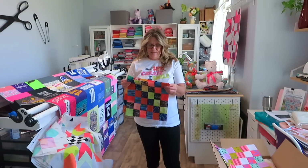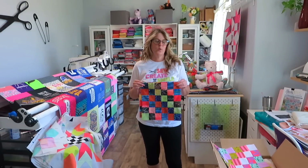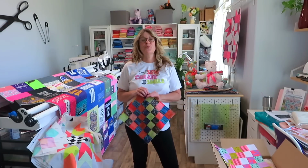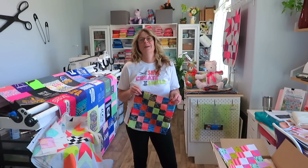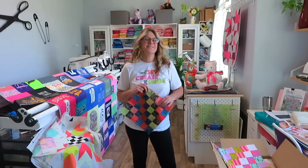So the next thing that I'm going to show you that I have been working on is my Trip Around the World quilt. So I'm doing 2 different Trip Around the World quilts. I have my husband's best friend from high school. I made one for them years ago, and they camp a lot in the mountains, and they travel with that thing all the time. And it just is so sweet when I see pictures of it all nicely put into their tent and whatnot.